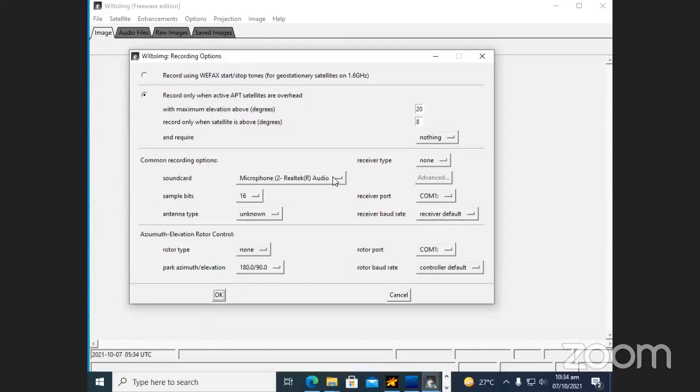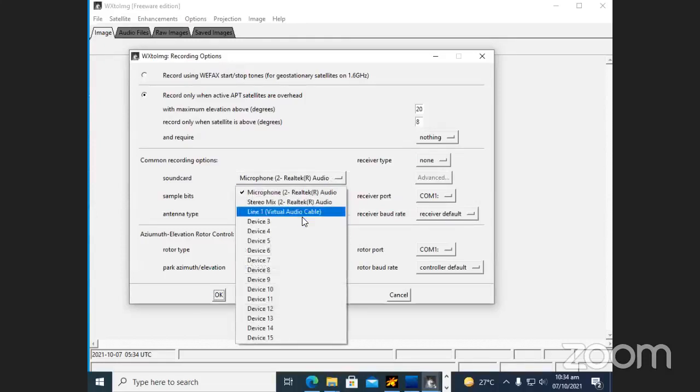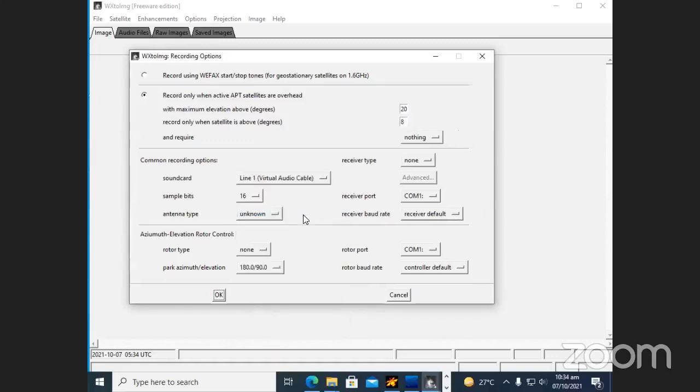And here we have to set our input of WX2IMG to virtual cable, so that it will connect with our software defined radio, which provides us data, so that it can decode it properly. And press OK.